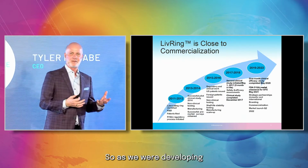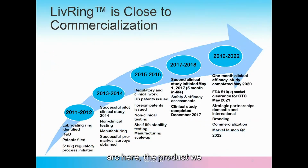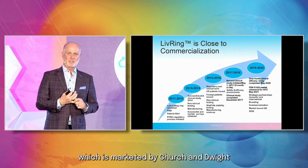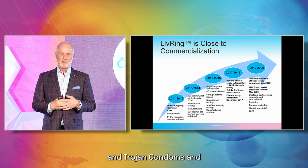As we were developing the product along this arc, we encountered several challenges. We started in 2011 writing the patents and looking at regulatory guidance and the process there. Then we performed biocompatibility testing, which are non-clinical studies, and then biosafety studies. We performed a pilot study and were very encouraged with the results. But as we moved into our next clinical study, we met the challenge of technological differences in terms of a predicate device. We used a predicate lubricant called Replens, marketed by Church & Dwight, the same company that does Arm & Hammer and Trojan condoms.